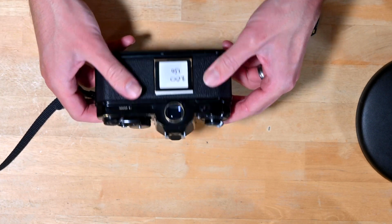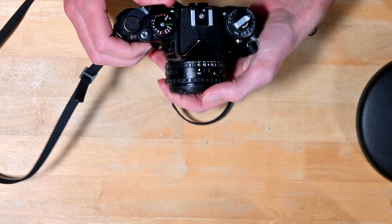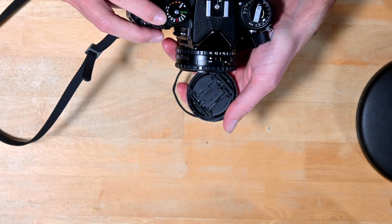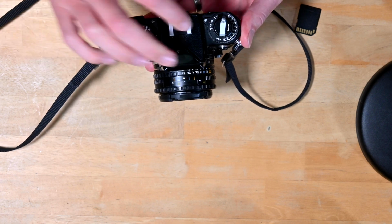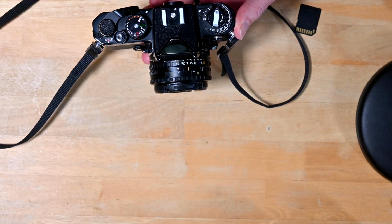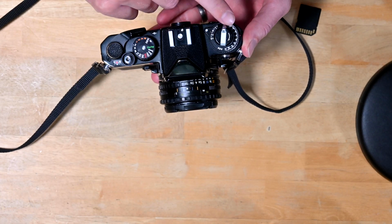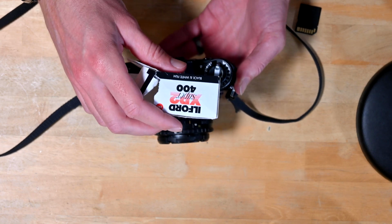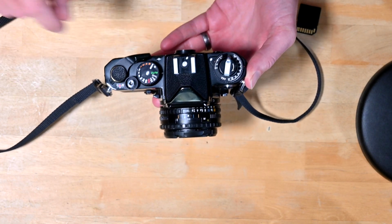Close it, and then wind her on, 1, 2. You'll know it's loaded right because this will spin. And also something you should always do as well, make sure your ISO is set to what the film is. So I've got Ilford XP2 400. Make sure it's set to 400, which it is.